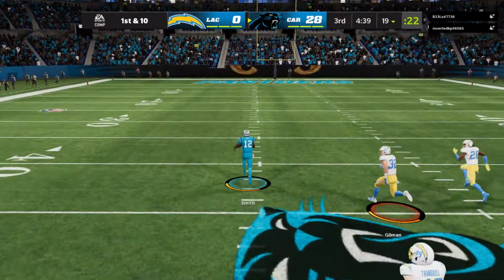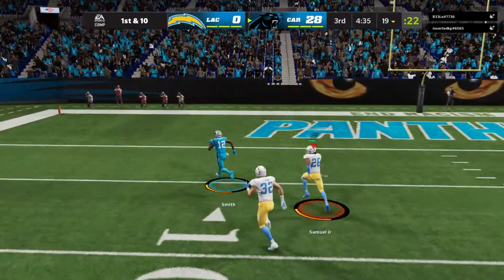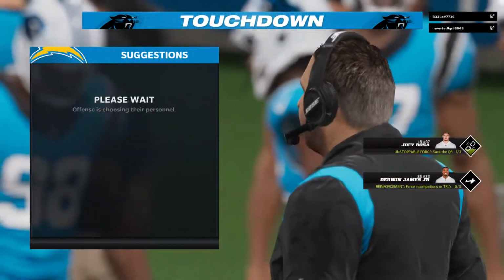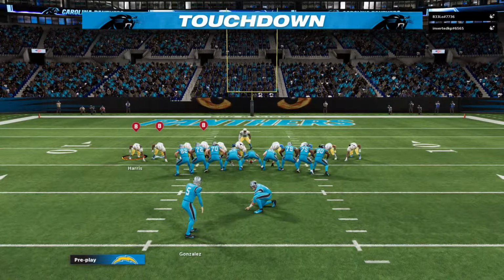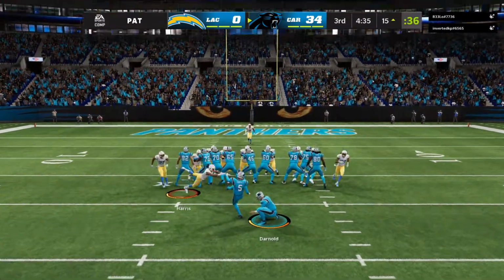And now the rookie's free. He's at the 30, 10. Touchdown, Panthers. Cam Newton with his 5th touchdown pass of the game. And the Panthers are able to strike quickly to add on to their lead.